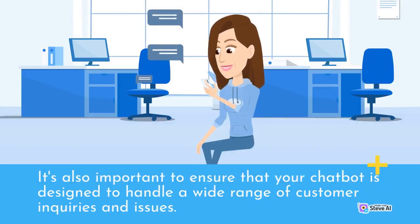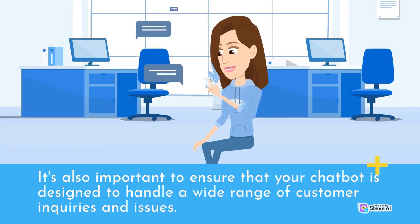It's also important to ensure that your chatbot is designed to handle a wide range of customer inquiries and issues.